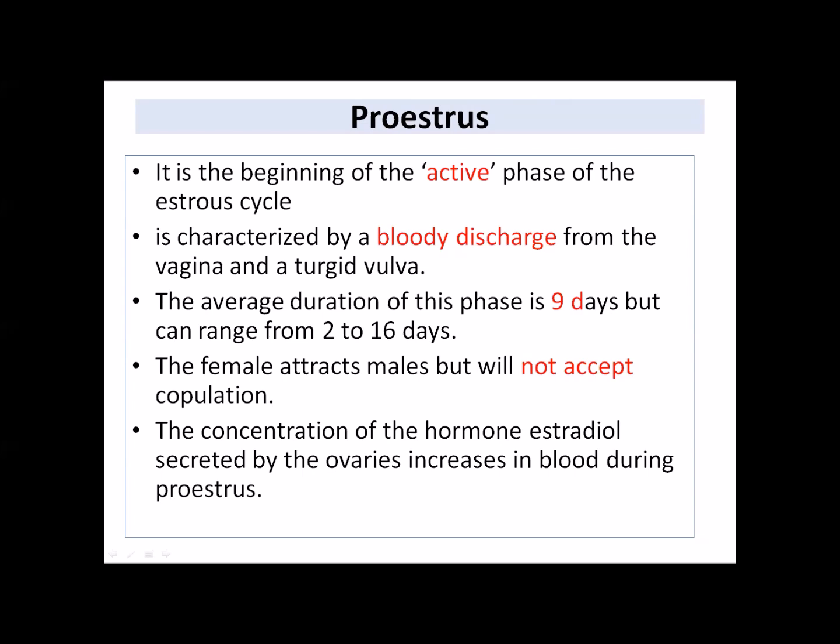The absence of male itself is a shortening of the proestrus period. During this period, the female attracts the male but will not accept him for copulation. Got it? So it's a typical active phase of the estrus cycle, but here she will show all the courtship behavior.